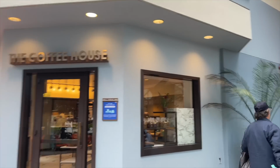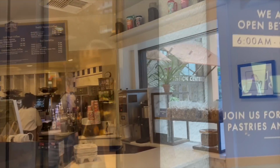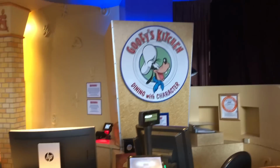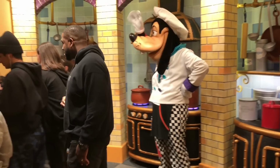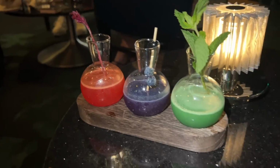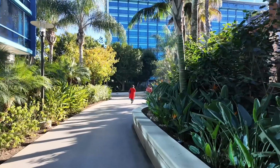Disneyland Hotel also has its very own coffee house, offering freshly brewed espressos, lattes, coffee specialties, and assorted beverages, snacks, and fresh pastries. And there is a character meal here with Goofy's Kitchen, featuring Chef Goofy and Friends buffet style. This is Disneyland's version of Chef Mickey's, which is a famous dining option in Disney World. And there is the brand new Broken Spell Lounge, which is an upscale, swanky seeming lounge that has tons of interesting craft cocktails and a really nice vibe, plus live music most nights.